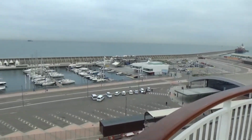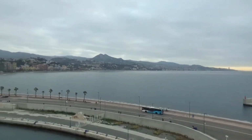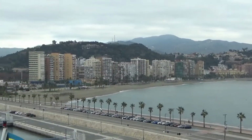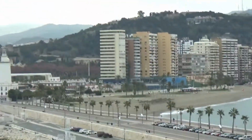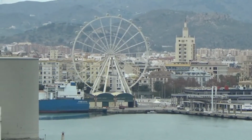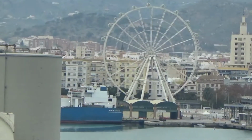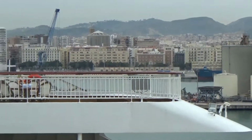But first I want to show you what it looks like around the port here. We've got this large bay, and it's lined with hotels and what looks like a really nice sandy beach. It's real early in the morning, so nobody's out yet. And here is another cruise ship, and look what we have here, a huge Ferris wheel. So I'm hoping to get to go on that today. I'd love to take a video going around the Ferris wheel.